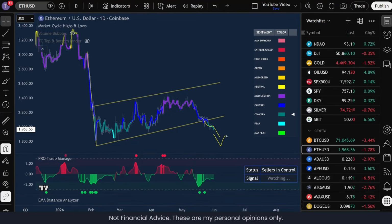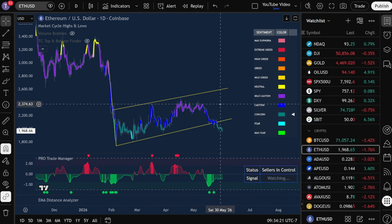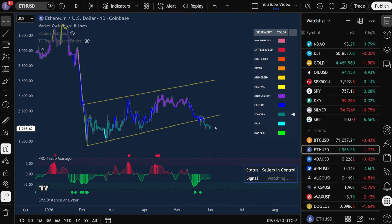Ethereum continues the drop and crashes below this bear flag pattern. We've officially seen a breakout with candles closing and opening below this structure support. Based on historical data, we are likely to see pretty significant drops.